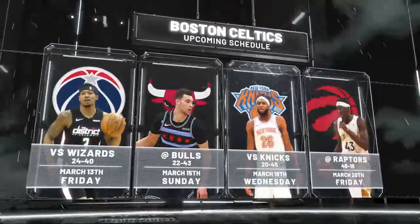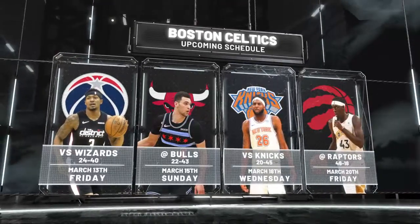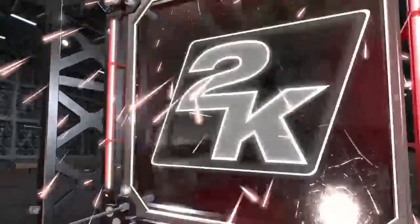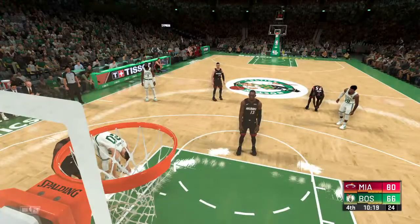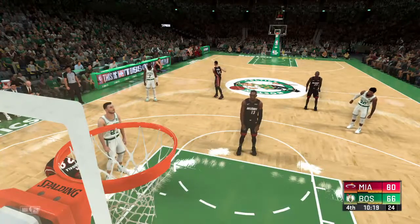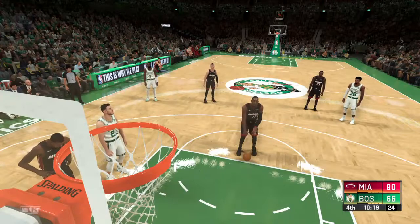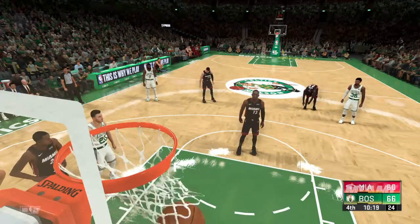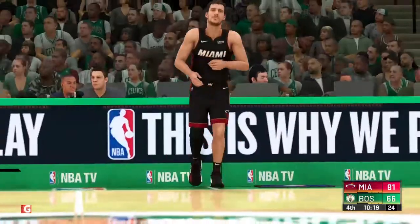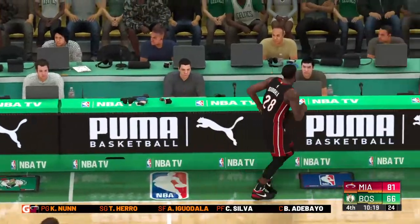And a look now at the Boston Celtics' upcoming schedule. On Friday, they'll go up against Bradley Beal and the Washington Wizards. Then on Sunday, they'll begin a road trip starting in Chicago against the Bulls. And just looking ahead to what's on tap, there are a lot of winnable games for them, but you can't go into the stretch with that mentality. You've got to focus on what's in front of you and bring it every night. Goran Dragic is checked in for Andre Iguodala.